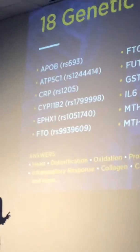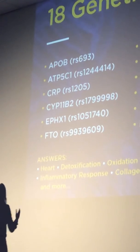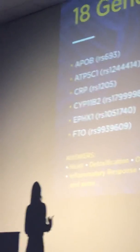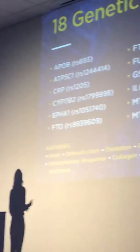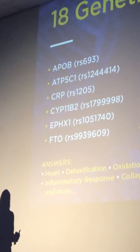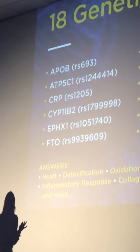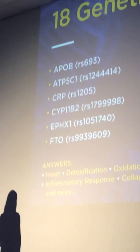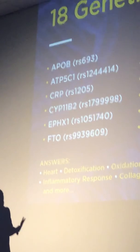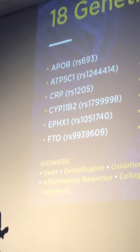So the APOB gene, just real quick, I'm going to do a super small summary of each of these. This is what we're looking at for LDL cholesterol, our bad cholesterol. Also looking at cardiovascular health, ATP5C1, mitochondria, powerhouses of all of our cells, our cellular energy, how our cells turn over. CRP, C-reactive protein, inflammation, how our body deals with inflammatory markers or inflammation, whether external or internal. CYP1B2, cardiovascular health, right? The EPHX1, pulmonary and cardiovascular health. FTO, this is where the fat came in, sorry. We can look at BMI, your risk for elevated BMI and obesity with these two genes.